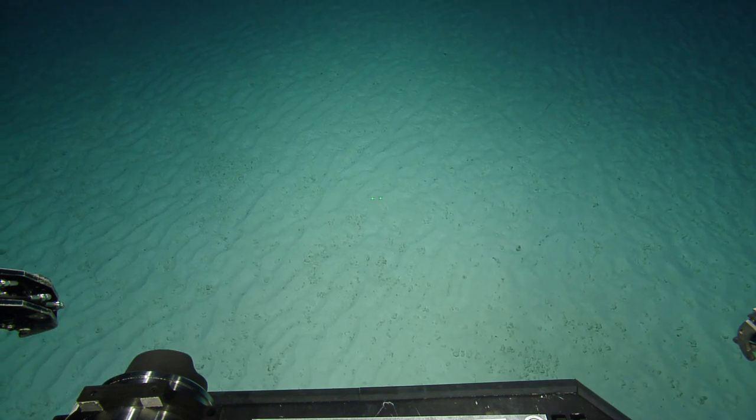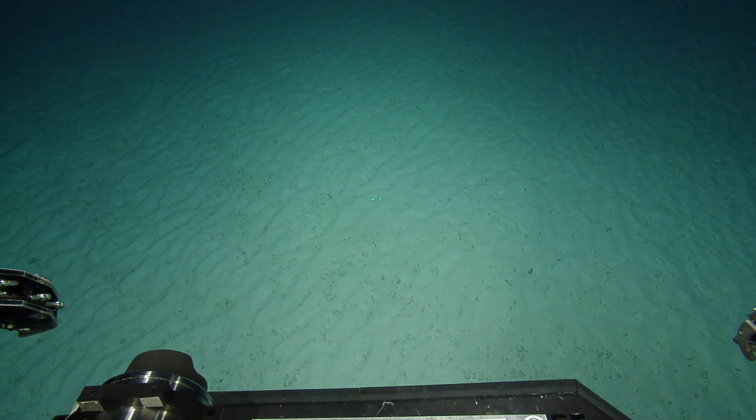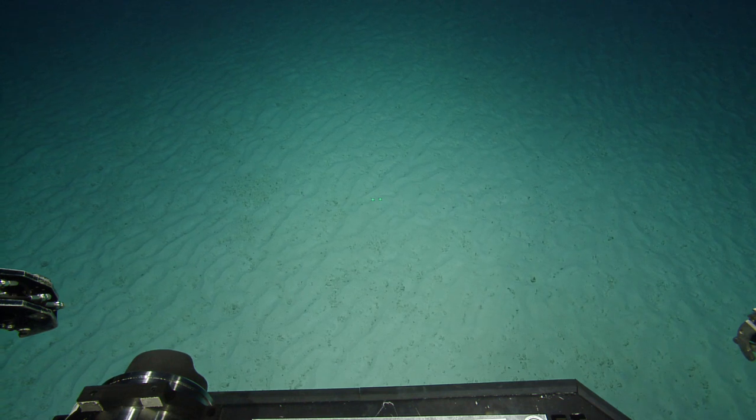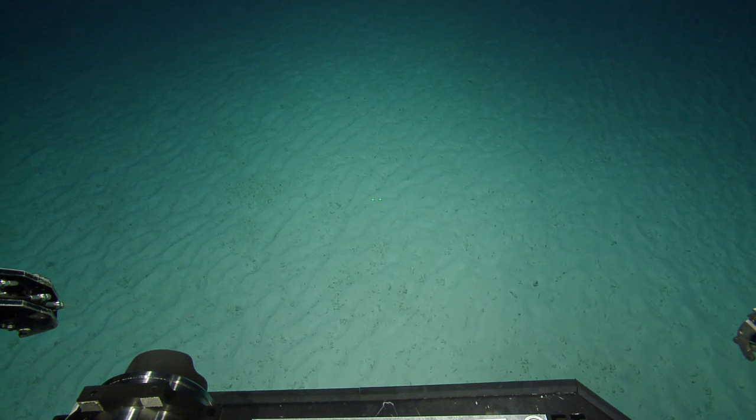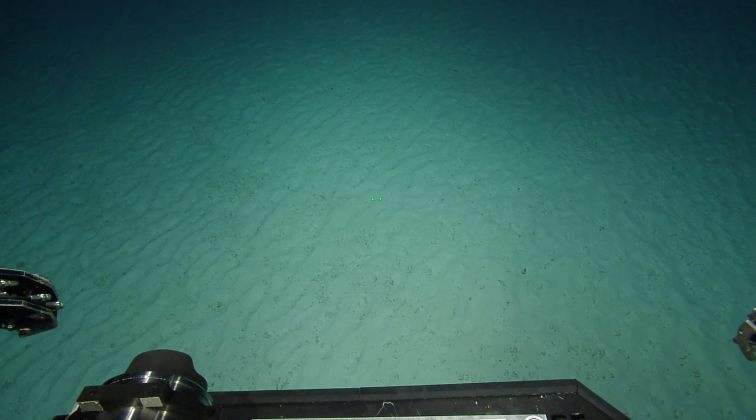Could we try to move the ship just, I don't know, 5 meters north, and try to get Argus a little closer there? It might take some of this tether action out. It's only bouncing between about 2.9 and 3.2, yeah.